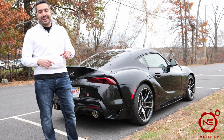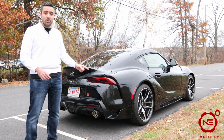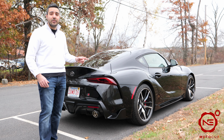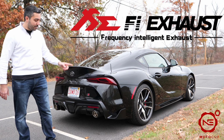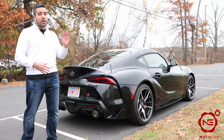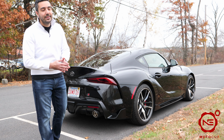Now, the reason why I said enjoy the stock exhaust, I recently upgraded the exhaust on the Supra. I upgraded to the Frequency Intelligent Catback Valvetronic exhaust system, and I opted for the carbon fiber tip options. Look amazing, sound even more incredible. Take a listen.